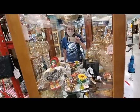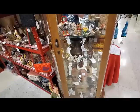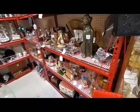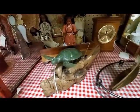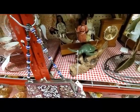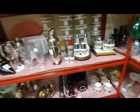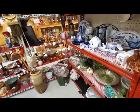So I just took some stuff up, and I came back and noticed that there's a 20% off sign in this booth. So I went back to look at some of the things that I was thinking about but passed by, just to kind of do the math in my head, including the John Perry. That would have made it $24. There we go, I can do the math. Still too much for me to do anything resale wise. It's a good price for someone to purchase it though.